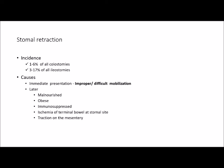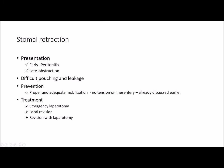So it goes in. What is the drag force now? The mesentery is pulling everything in. So improper and difficult mobilization is the most common cause for stomal retraction. Later, if it occurs later, this is immediate presentation, next morning, two days, three days later. But if it occurs further down the line, malnourishment, obesity, immunosuppression, ischemia, terminal bowel, and stomal site traction of the mesentery can give rise to later presentation. The frequency is not very common, 1 to 6% of colostomies, but more common in ileostomies, about 3 to 17%.